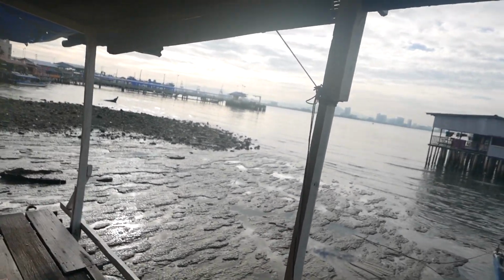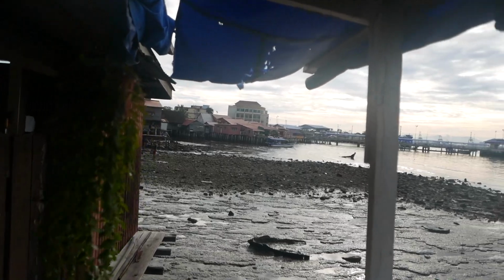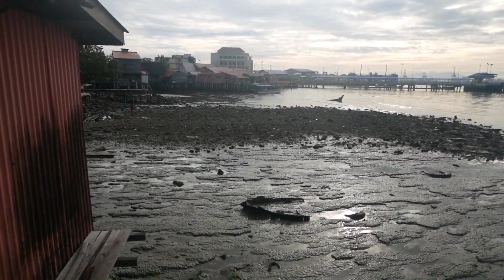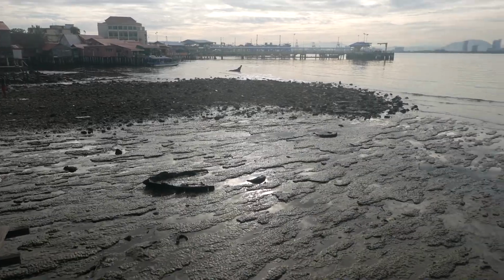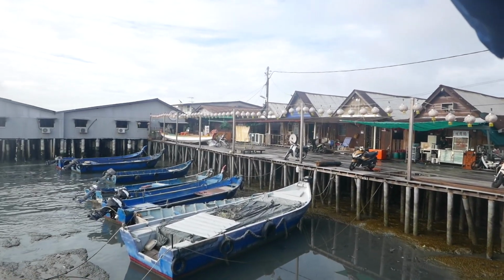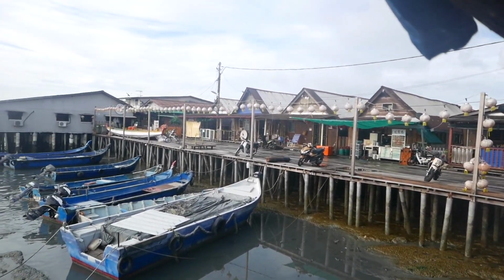So this is our view waking up from the house on the stilts. As you can see, the tide is still out as it was last night, so it's very muddy and some old rocks. Looks like an old boat right there. The water was so high yesterday when we first got here that if you were sitting on the edge, your feet would be in the water. So the tide goes down quite a bit.